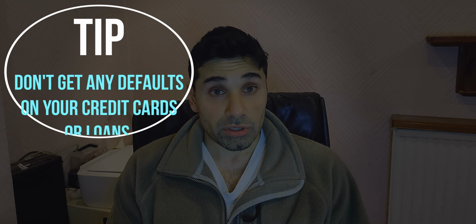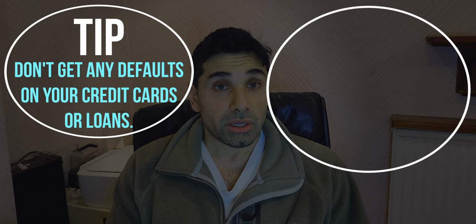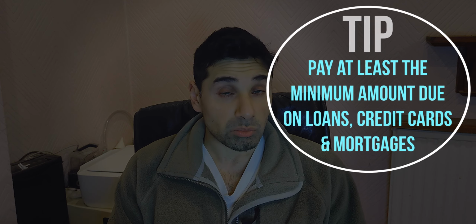If you have a low credit score and you think that that low credit score is hurting you in getting a credit card, that's probably true. So you've got to boost your credit score. The way that you do this is make sure, first of all, that you don't get any more defaults. So always pay at least the minimum balance on time. That goes for loans and credit cards and mortgages.